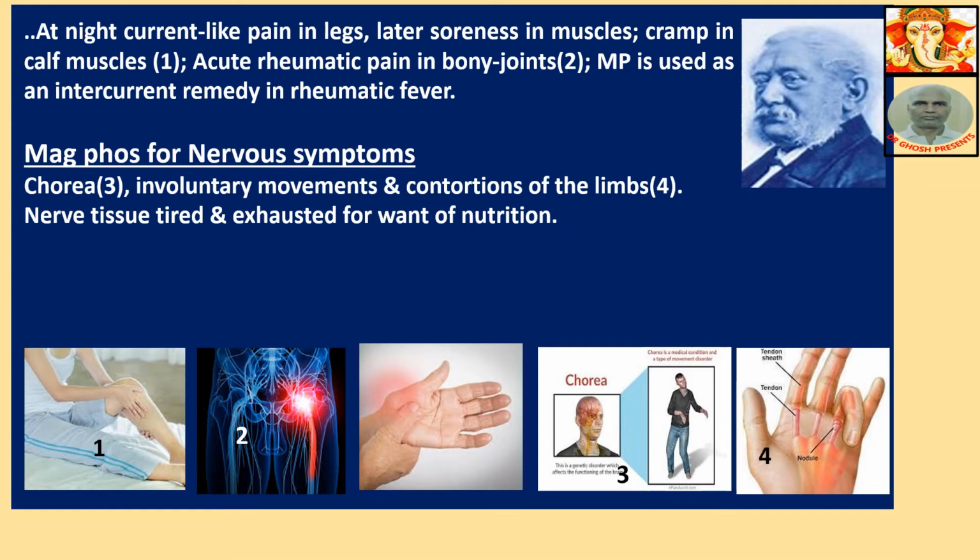This is a continuation. Two small dots mean continuation of the previous. At night, current-like pain in legs, picture 1. Later, soreness in muscles, cramp in calf muscles, that is actually picture 1. Acute rheumatic pain in bony joints.